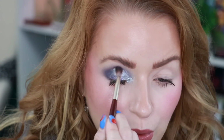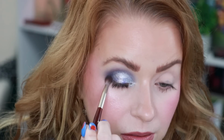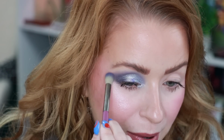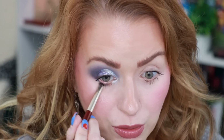I'm going to go back in with Scrungy right up here. And now I'm going to go back in with the shade Mi Amor, which was the first shade that I used, just to add it back. You also want to do Mi Amor on the lower lash line. And I'm taking it on a BK 204.